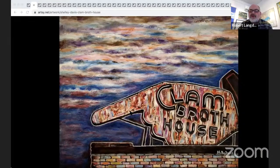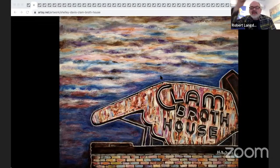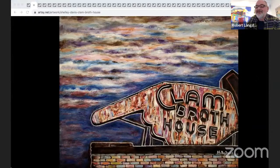Shelley says, memories of turbulent ocean waves, moody skies, the smell of surf and sand, and of course, fresh clams led to this painting. Filled with nostalgia, I hope that the painting can trigger memories of those splendid days at the shore. Actually, sorry to contradict you, Shelley, but the Klambroth House was in Hoboken, so it brings back memories of Hoboken. Unless there was one down the shore. I wouldn't doubt if there was one down there. There were certainly some really wonderful seafood restaurants down at the Jersey Shore. So this is Klambroth House by Shelley Davis.